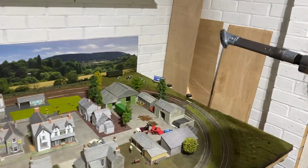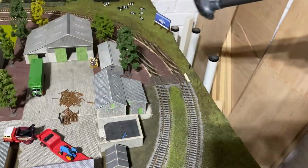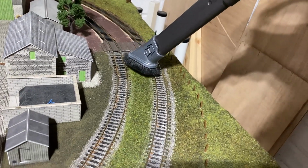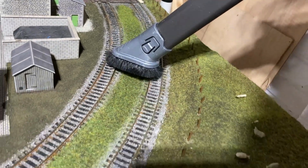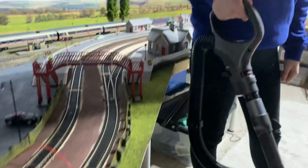Start at the crossing over there on the static grass. I'll hold the hoover. Take a bit of hoover in. Job done and dusted.